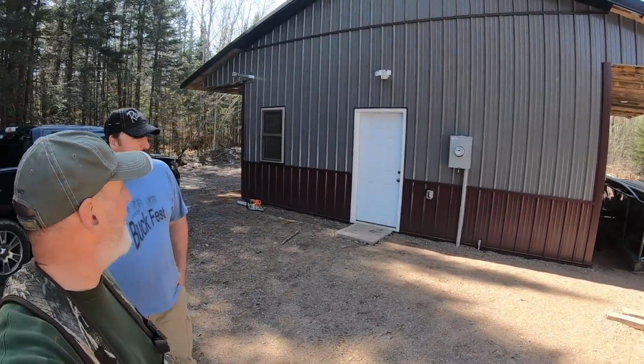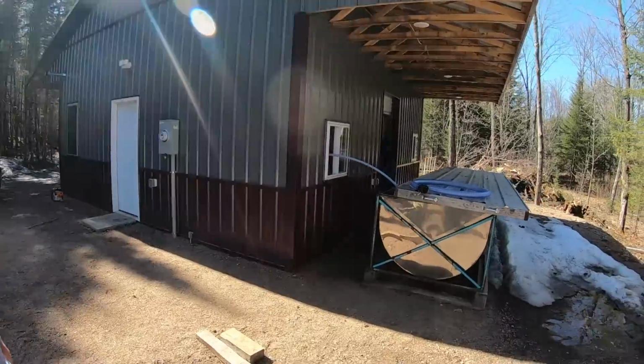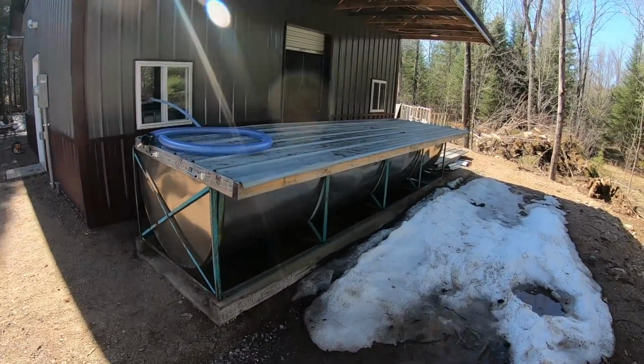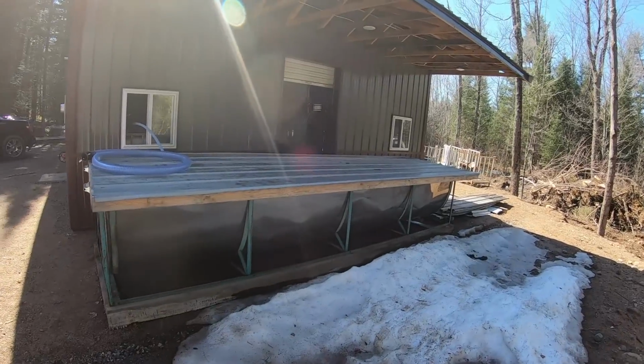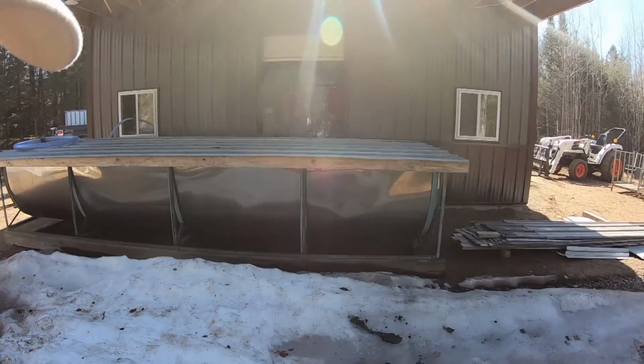Well, show me what you got here. Just give me a quick tour. Basically, this was where we buried the old cabin. We tore down our old cabin about 10 years ago and buried it right here, and we decided to build the sugar shack down here.